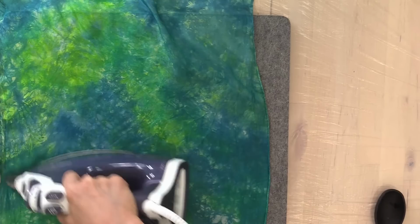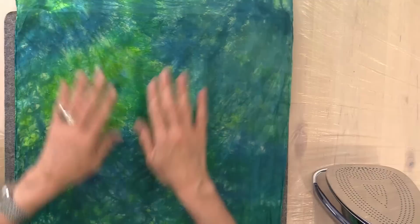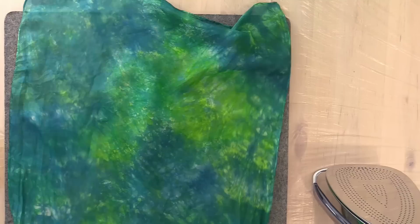There we go. Looks really nice, right? Once it's ironed, you go from this wrinkly thing to this beautiful finish. Use the silk setting on your iron. Make sure that you have the silk setting so that you don't burn or over iron your silk. And just rinse it really well when you're all done so that it rinses clear.